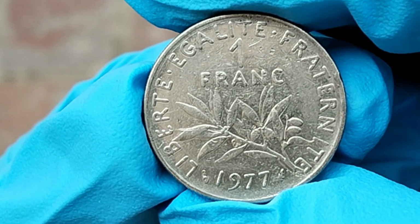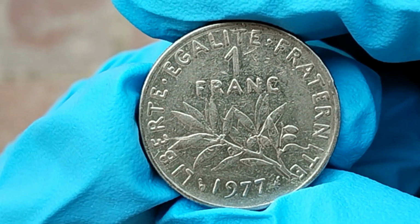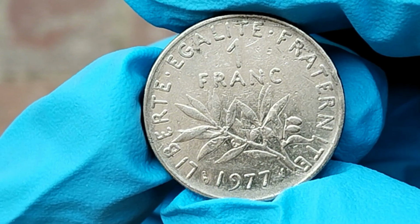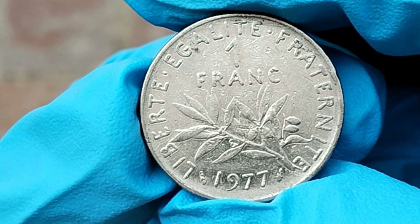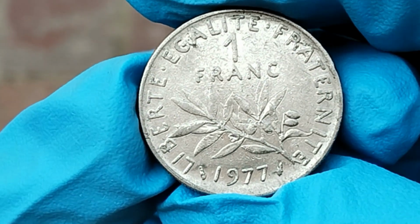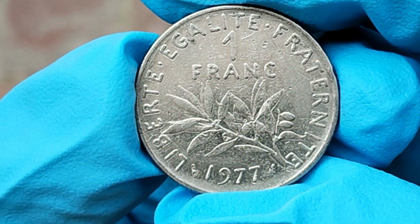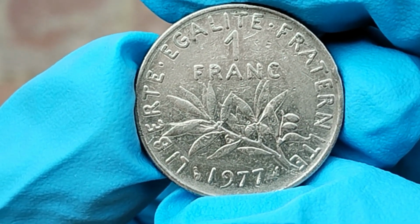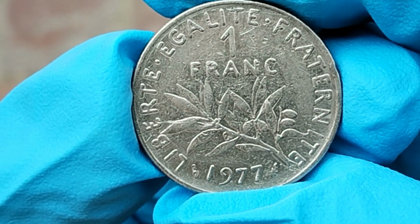The 1 franc coin from France, minted in 1977, is part of the French franc currency that was in circulation before France adopted the euro in 2002. This coin is made of nickel, and its design is quite iconic. On the obverse, you have Marianne, a symbol of the French Republic, a representation of liberty, equality, and fraternity. She is portrayed in a beautiful, almost classical style, wearing the Phrygian cap, which has long been a symbol of freedom in France. On the reverse side, you'll see an olive branch and the denomination 1 franc along with the year of minting, 1977.